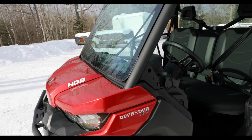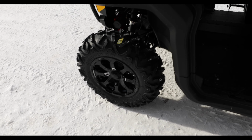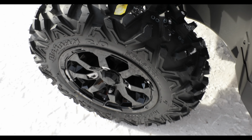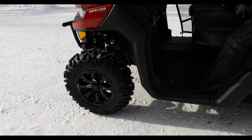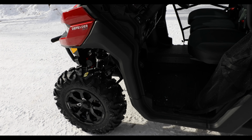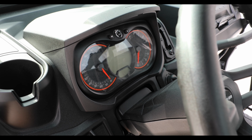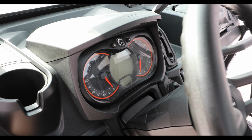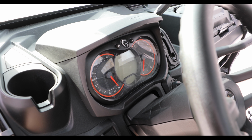Keep the elements out. Look at how new this is. Still got stickers on the tires there. Some Maxxis Bighorn tires, good traction there. Another thing that the XT offers versus the DPS is the nicer instrument cluster there. It's more what I'm used to with, you know, running the Scandic 900.